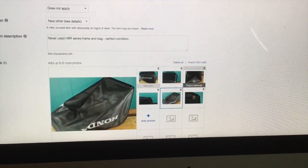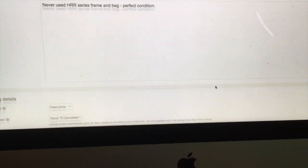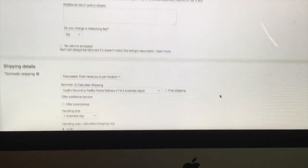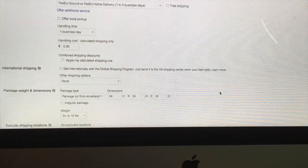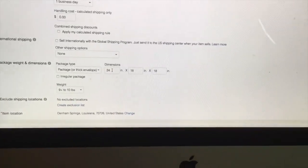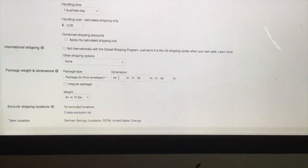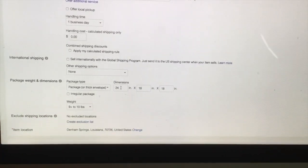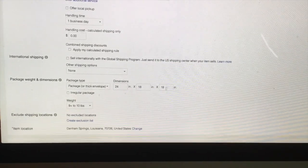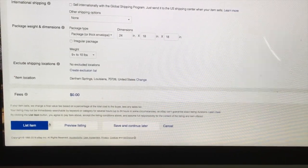I just show the bag from all angles, and I should make sure I show the model number that's on the bag. And then the important thing when you sell something like this is whenever you go to do the shipping, this is something you learn pretty early on. Everybody gets burned with this at first. You got to make sure you get these dimensions right. I already have the exact box that I'm going to ship this in. It's a Home Depot box, I think a large 24 by 18 by 18 box. I measured this part. It will fit in there perfectly, and then put in the weight, because this is definitely going to be dimensional shipping weight. I imagine it's probably going to ship at like a 25 or 30 pound weight.